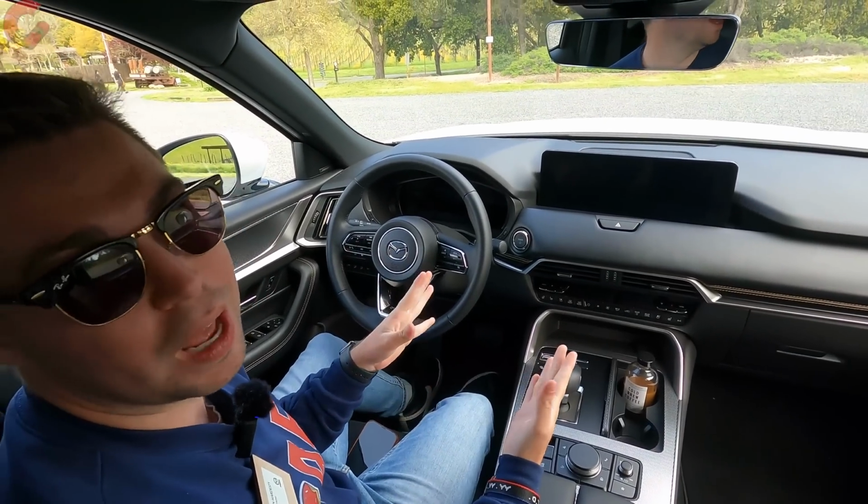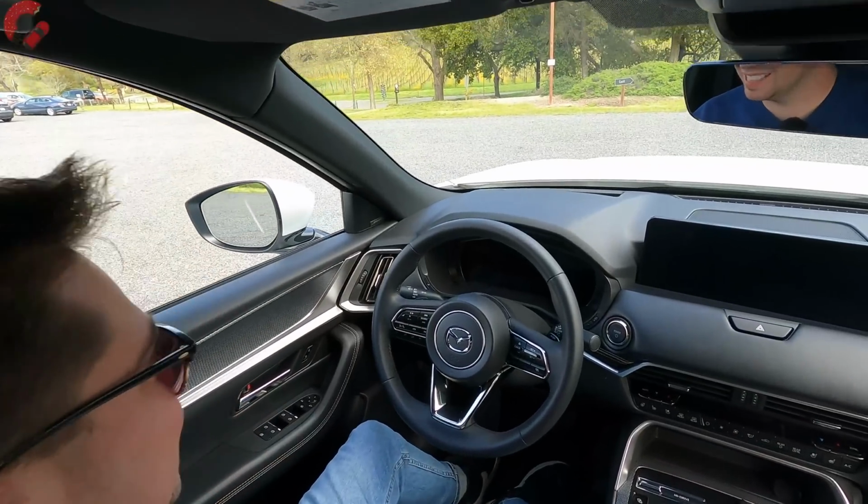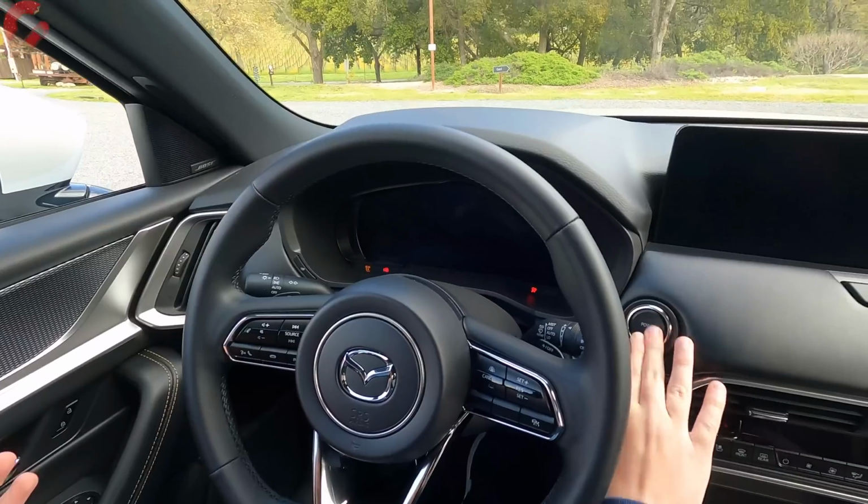Now, I might go for the white interior color, but I don't have a family, so I don't have to worry about stained seats or whatnot. Now, of course, they do all have push-button start, so let's go ahead and fire it up.